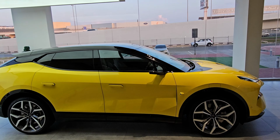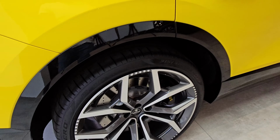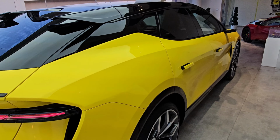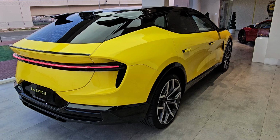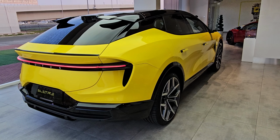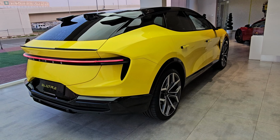0 to 100 km/h comes in 2.95 seconds. 260 km/h is the maximum top speed. And most importantly, the electric range is a well-sufficient 600 km on a single charge. As the electrification infrastructure improves, this should be well-sufficient. Also, the Eletre can be charged up to 400 km of range in just 20 minutes.